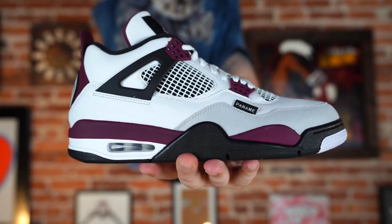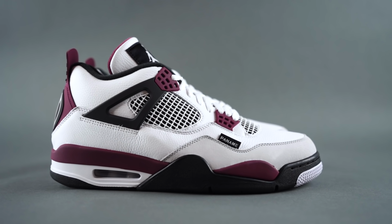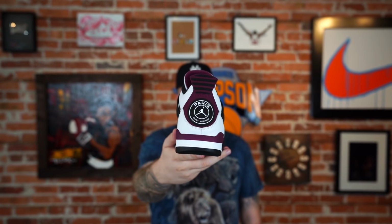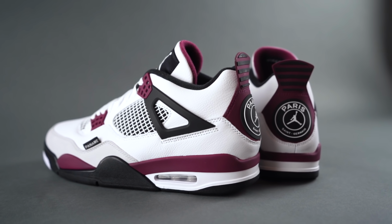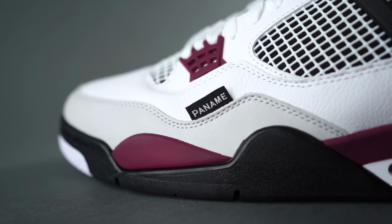Now, this is a pair that I'm instantly biased towards because I love burgundy. Burgundy boys, gang, gang, gang. And yes, I know this is actually Bordeaux, but it's close enough for me. So I love this colorway just by itself. And the Jordan 4 is an all-time classic. That kind of goes without saying.